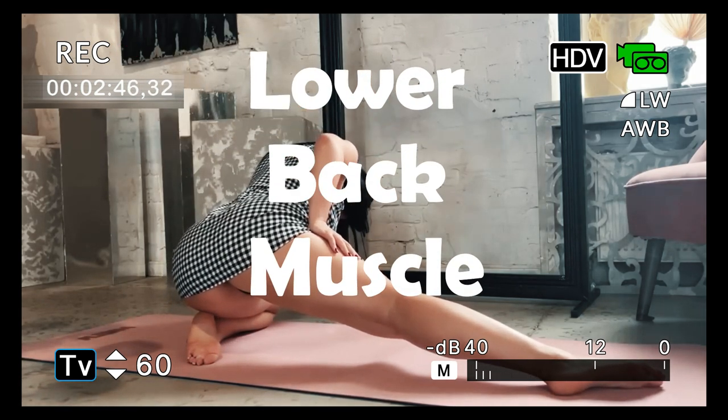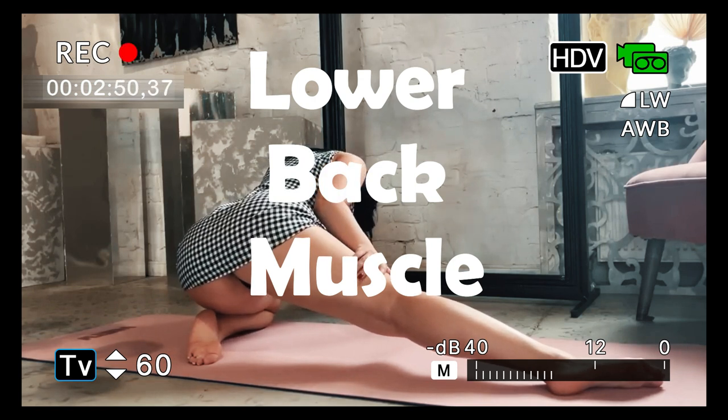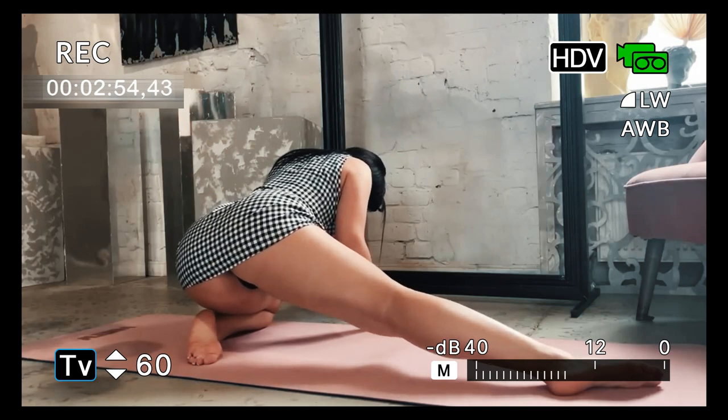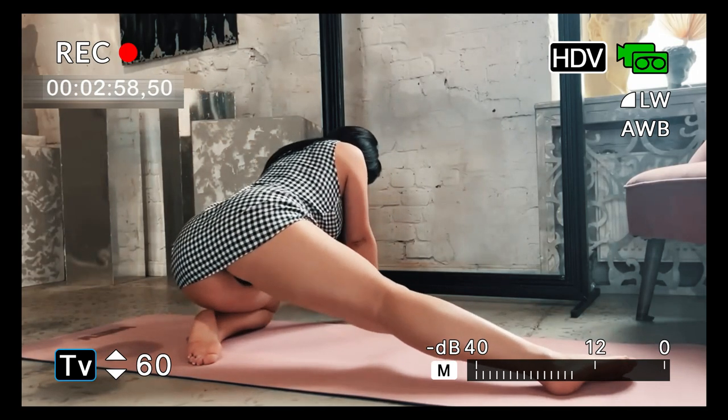Lower back muscle stretching for posture balance. Stretching the lower back muscles not only improves flexibility but also supports overall body posture balance. This stretching can be done by sitting and reaching for the toes.